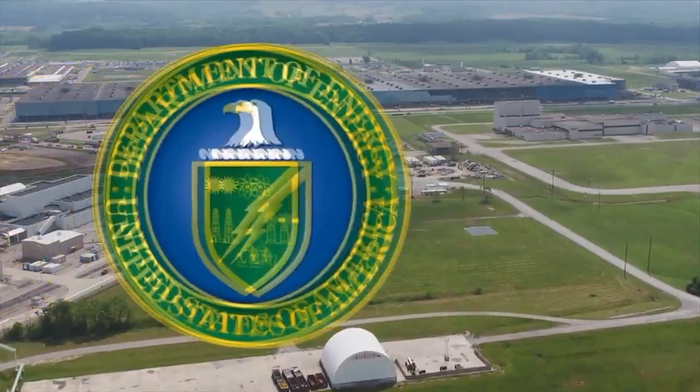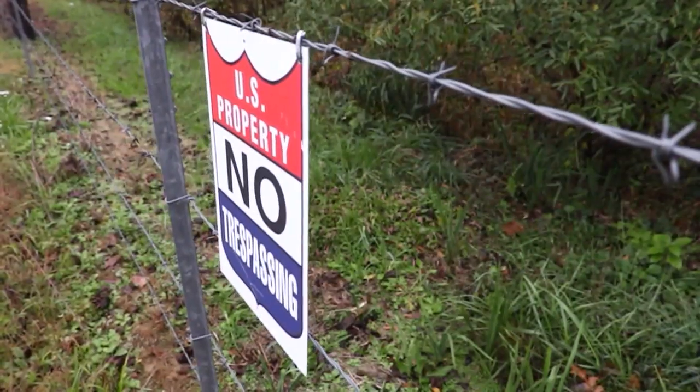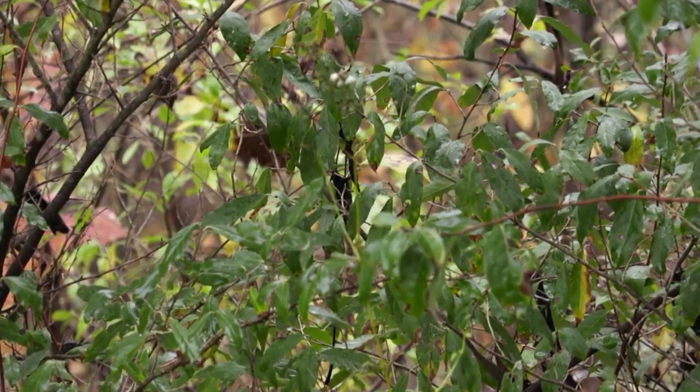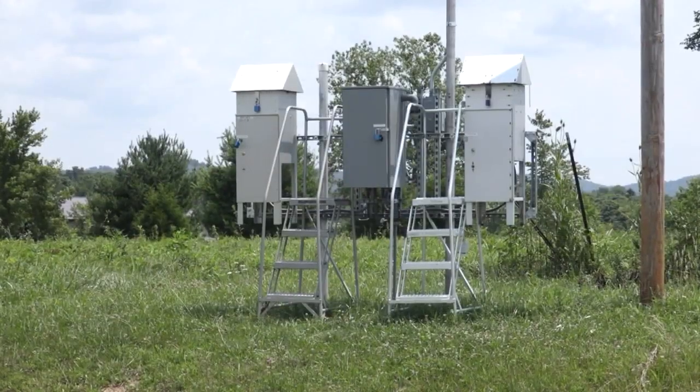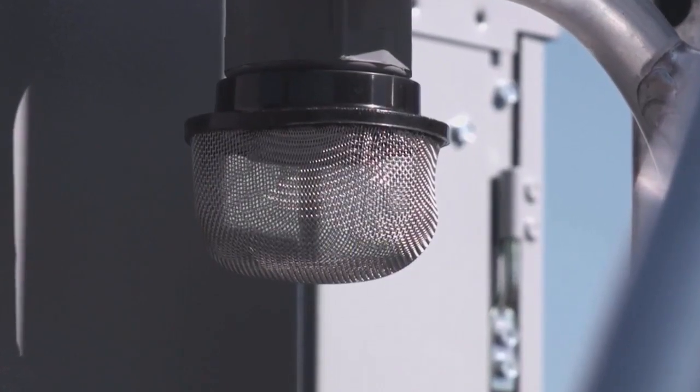The U.S. Department of Energy, or DOE, which oversees PORTS, insists radiation around the plant is at safe levels. But some radioactive particles in the air here are not uranium that you'd expect to find, but something much more deadly. The chemical and radiological toxicity associated with plutonium is many, many times worse than uranium.